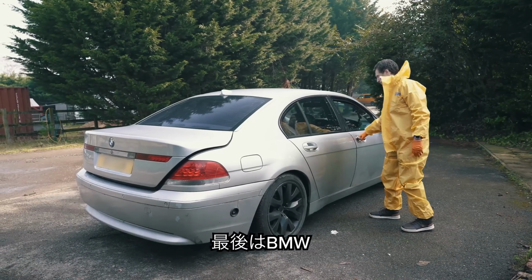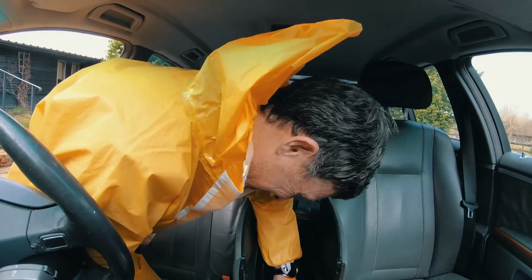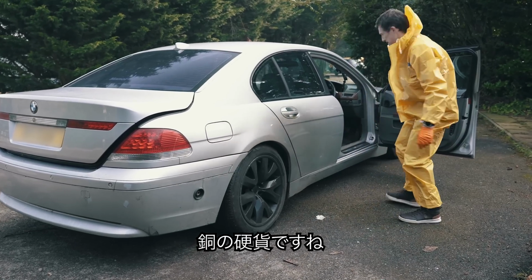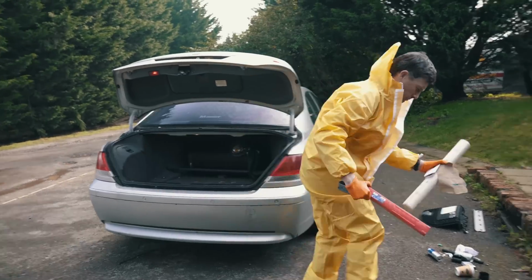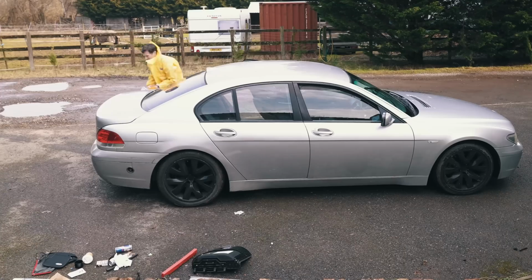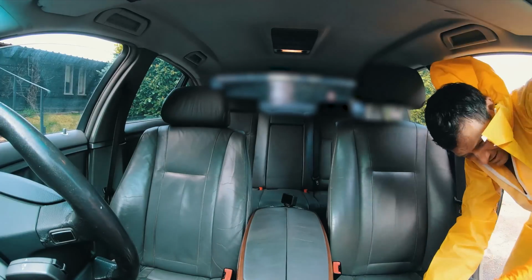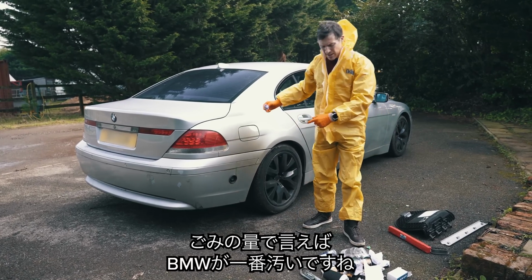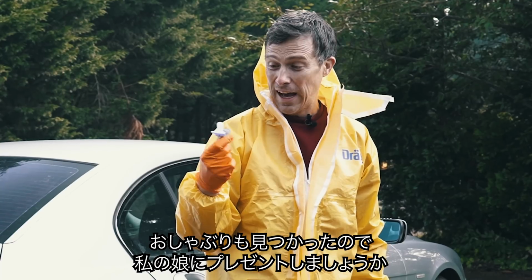Final car then, BMW. A little bit of brown coinage. Vauxhall. Right, I think that's done. So I think the BMW is the dirtiest. Look at all this rubbish that's left in it, including a dummy there, which I think I might take back for my daughter. She'll love that.